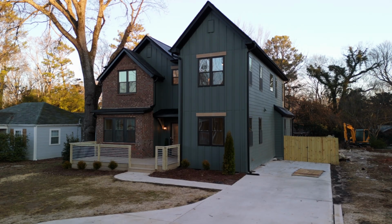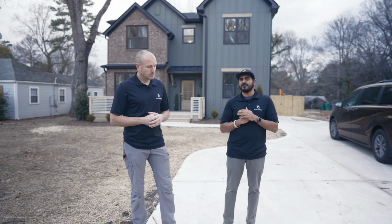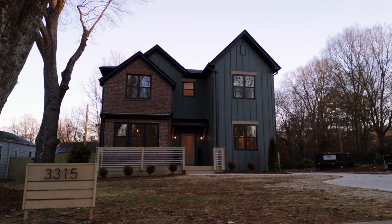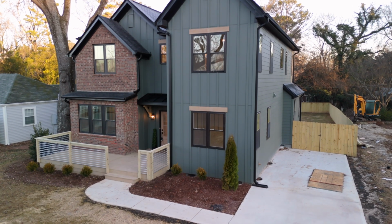Welcome to 3315 Draper. This house was built in the late 40s, early 50s. We ended up taking it down to the foundation, and now we're at 2750 square feet. Beautiful redesign.